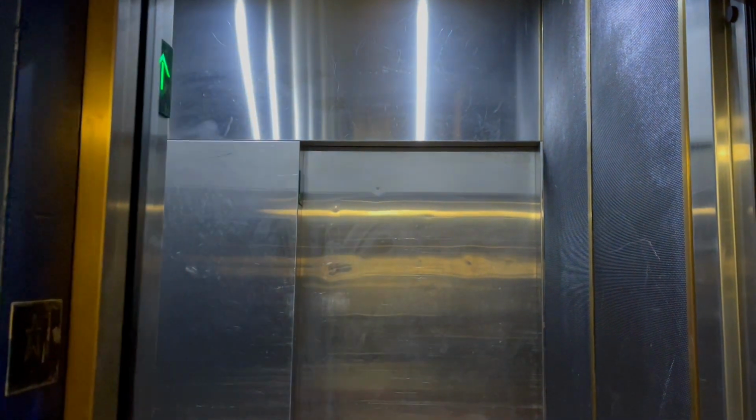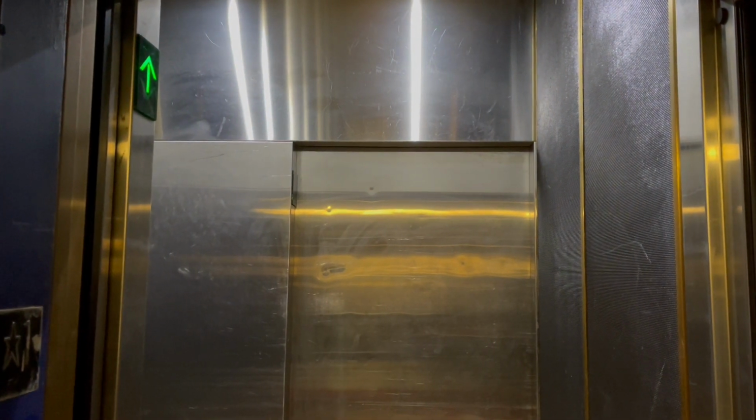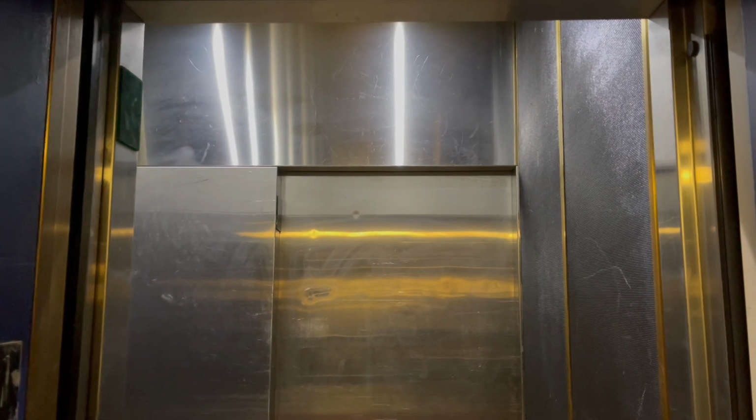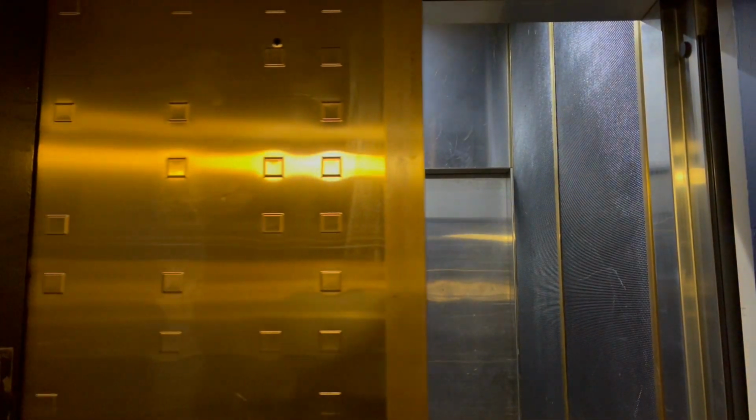Look at the design on the doors. I really like that. I'll let you watch that one more time. Hopefully it doesn't leave. I really want to get that effect. All right, we'll watch it close now, and that will be it.